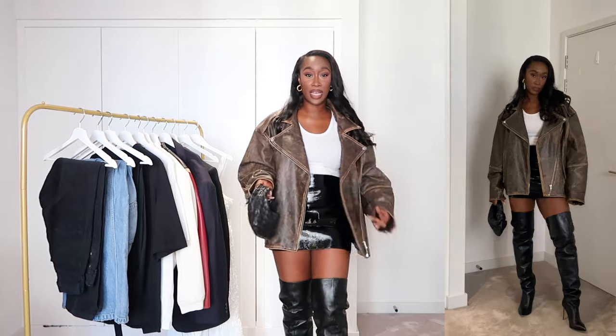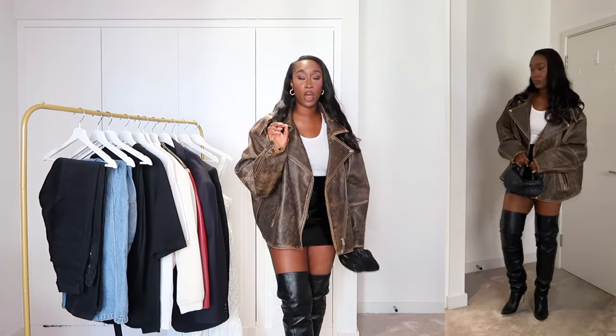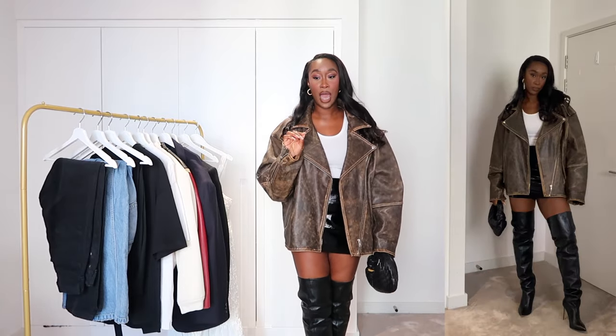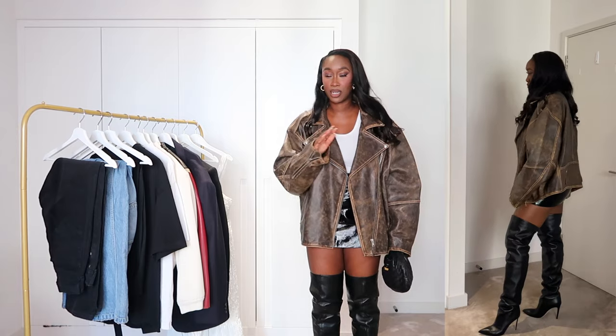A good leather jacket. I will put some places that have relatively affordable leather jackets. But I would say also go to thrift stores, charity stores, random stores, car boot sales, eBay. Those are the places where you're going to find really good quality jackets. Again, I'm not a fan of high street brands that make faux fur and charge ridiculous prices. I cannot spend £100 on a faux fur jacket.